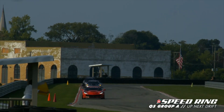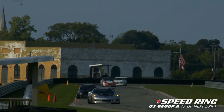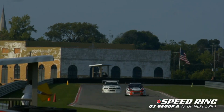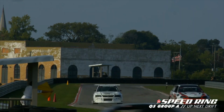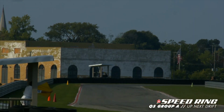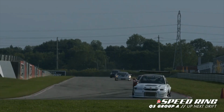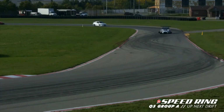So conditions seem pretty good right now. The air seems to be getting a little bit cooler, but the track temps are maintaining a decent temperature. Most drivers in the last session ran their fastest lap times of the weekend so far, so I wouldn't be surprised if we have some very quick lap times laid down this session. What do you think about the conditions right now? It's still a little warm. Sun is out, baking the track. A little bit of wind.